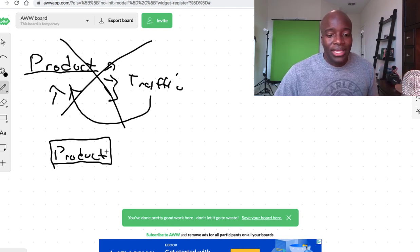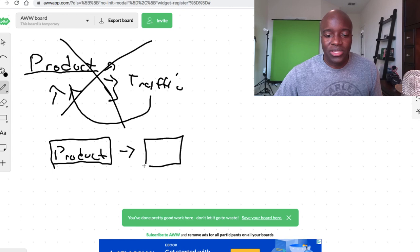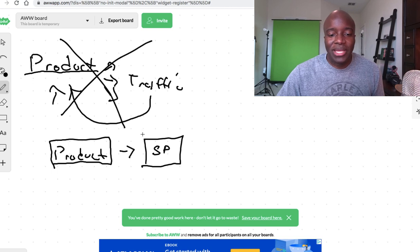So that's number one. The next thing you want to do is make sure that you have a high converting squeeze page. So I'm going to put squeeze page here. The reason you want a high converting squeeze page is that as you send traffic to this page, you want to convert most of that traffic into leads. A lot of the squeeze pages you see out there convert at maybe 20 to 30%, which is probably about the industry average. But where you really want to get to is a squeeze page converting somewhere around 40 to 50%, right?